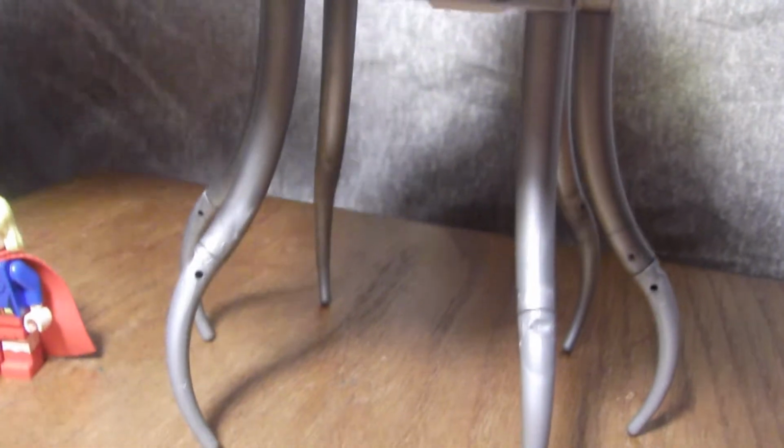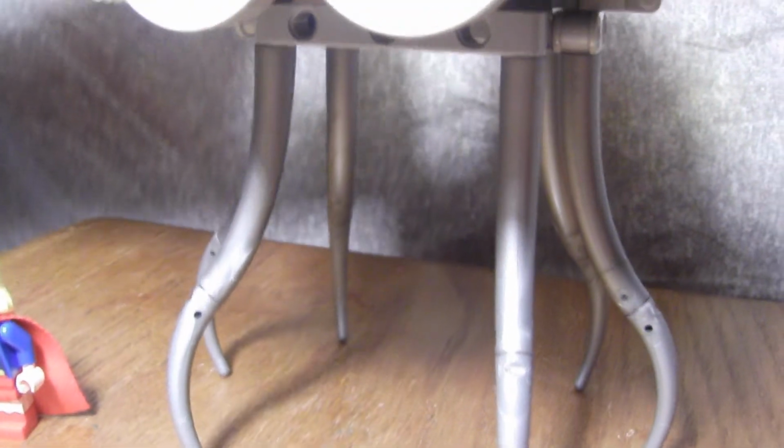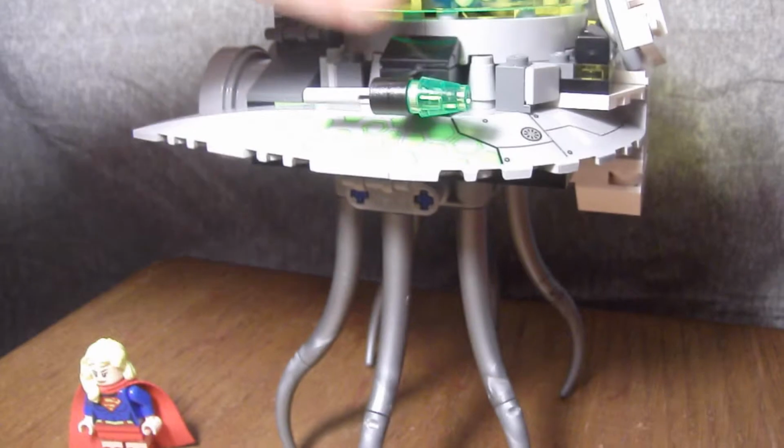Whoops, I knocked off the cannon. If you want to get the cannon in there, you're going to have to use different pieces because it's part of the play function. It's got one flick fire missile over here, and of course the skull on front, and of course the green dome on top where Brainiac is.